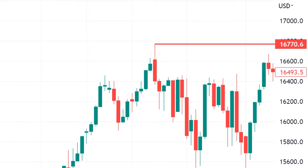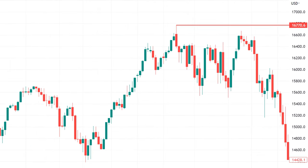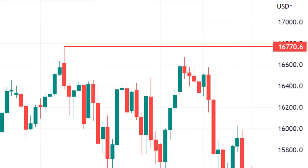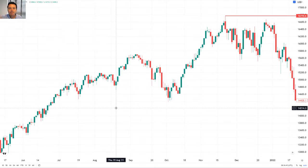Let's walk forward a bit further in time. Now, this was an extreme move, and as it happened, this did end up being the all-time high for the NASDAQ, so far at least. But you can see how it all starts with the market failing near resistance, and it pushed back. It got as high on that day towards the end of December 2021 as 16,670, so it came within 100 points of the old high. But a great example there of a market failing at resistance.